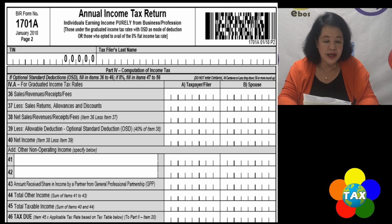And number 39, less allowable deductions, optional standard deduction, OSD, 40% of item 38. What is this optional standard deduction of 40%? If you have an income of 100%, 40% of that by default given by law is your deductions, so that you are taxable on the 60% of your total income. So net income, and then add other non-operating income.